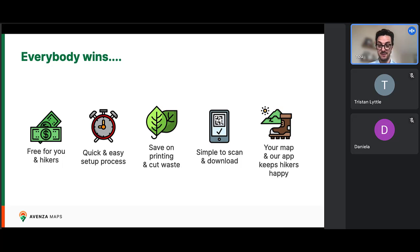As mentioned, the setup process is quick and easy for publishers. And by only having to post a single QR code at a trailhead or kiosk, you reduce waste and lower printing costs by eliminating or cutting back on your printed maps. It is also a simple scan and download process for the users to get the map, very stress-free. Last but not least, hikers are happy and safe knowing that they have the official park map while they're out hiking the trails.